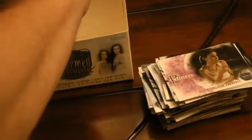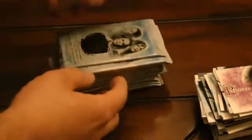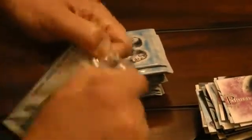Alright, so that finishes up the right hand side. Now we'll move on to the left. Most Inkworks cards had a box loader. This one doesn't appear to have one. Either that or we just got shorted the box loader card.